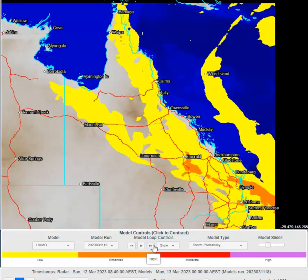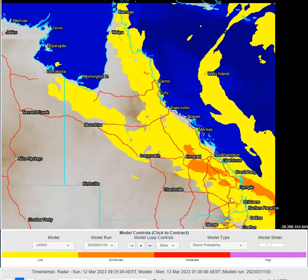Generally speaking, these storms are expected to be non-severe, with the exception the ones down here around southeast Queensland do have the potential to maybe border on severe activity down that way. But further to the north, the expectation is generally non-severe thunderstorms.